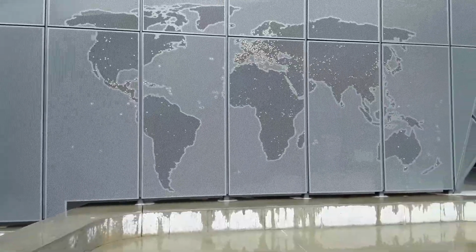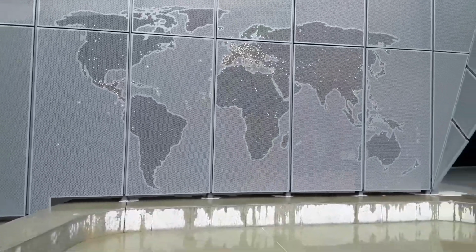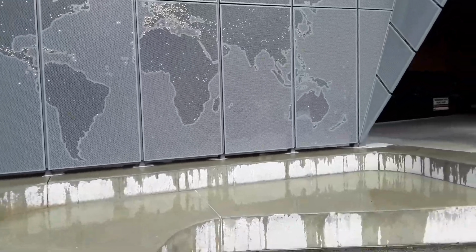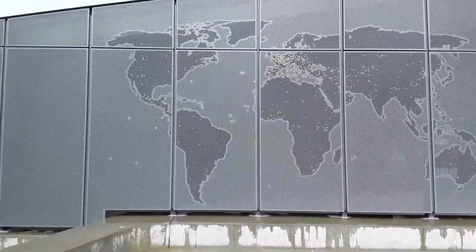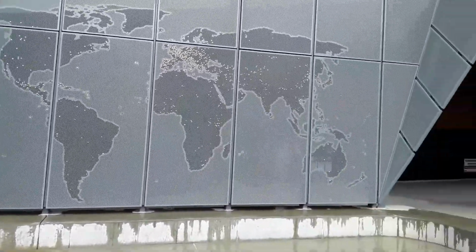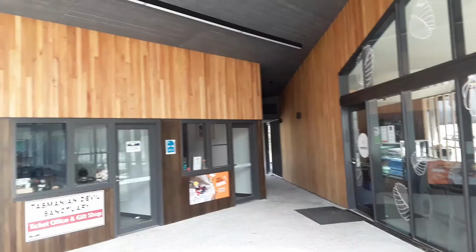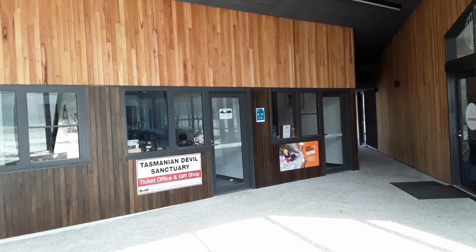And then we've got the map of the world here with all of these. I'm assuming that's probably all the visitors that have... No? It's all the World Heritage Sites around the world, my wife's just telling me. Amazing. And this building just keeps going. Okay, this is a bit more of the building. Yep, as you can see, Tasmanian Travel Sanctuary.